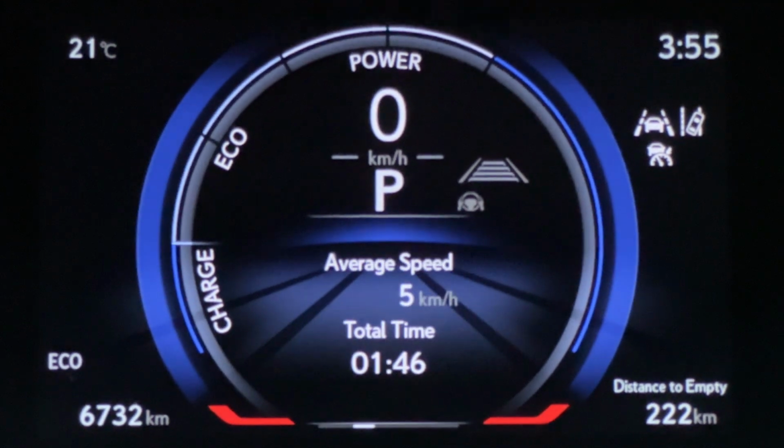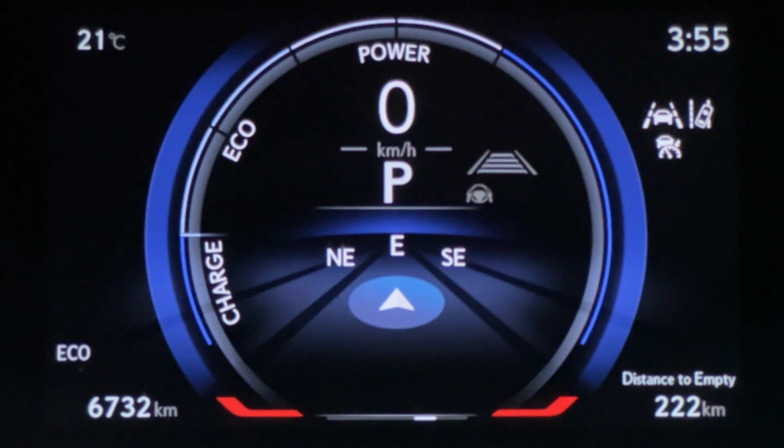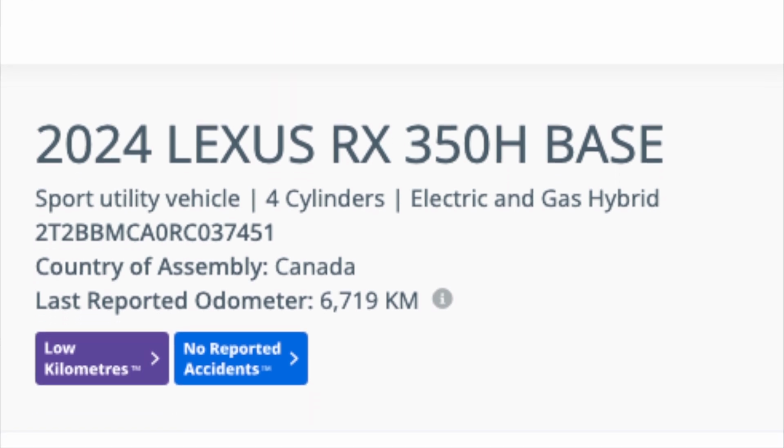It has just under 7,000 kilometers. It has been serviced regularly at Lexus South Pointe. Here is a nice screenshot showing the service history. And when looking at the Carfax, it shows a clean history.